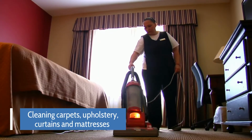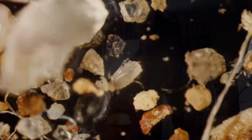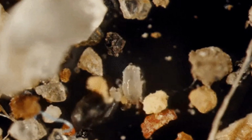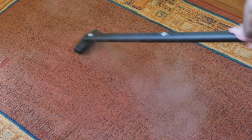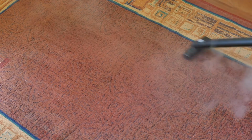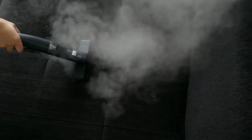Cleaning carpets, upholstery, curtains and mattresses. Cleaning those surfaces with a steam cleaner is perfect because all dust mites and allergens are removed. People suffering from allergies will appreciate this. In most cases, a dry steam cleaning machine with an upholstery attachment is to be used. When cleaning carpets, you should first test for color fastness on a small inconspicuous area. It is recommended that you don't soak the fabric excessively but move the machine fast.